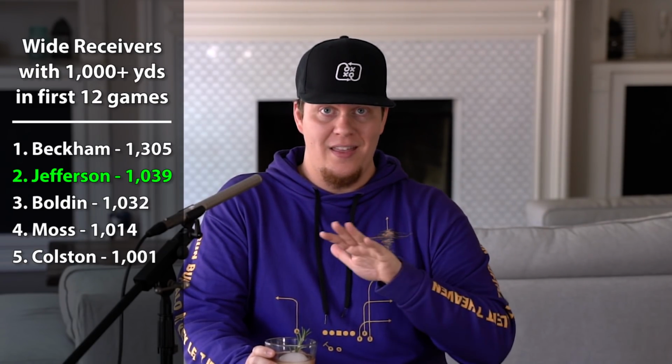Randy, Odell, Anquan Bolden, and Marcus Colston. That's it. That is the entire list of receivers ever that have put up as many yards as Justin Jefferson has in his first 12 games.